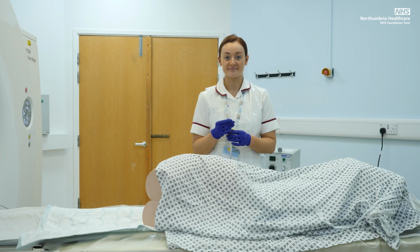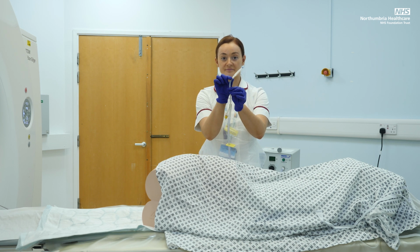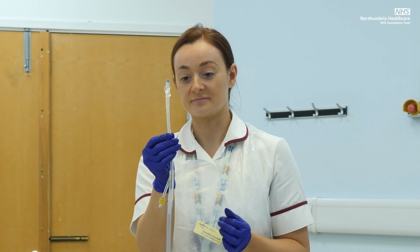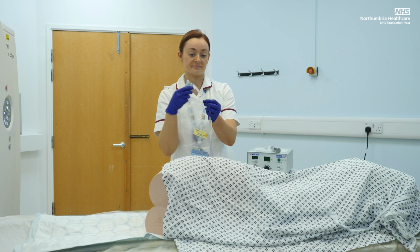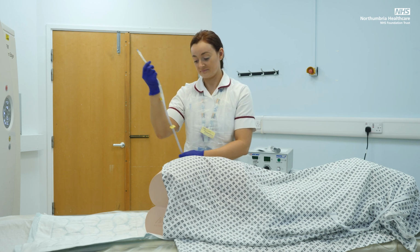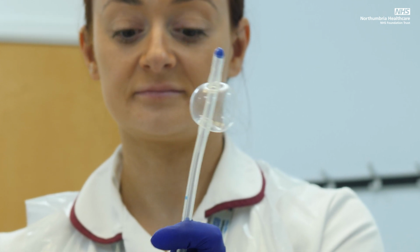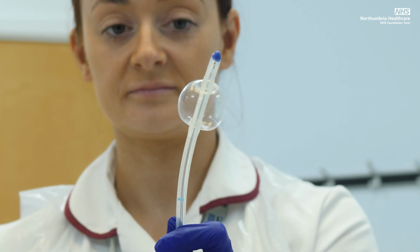We will then proceed to insert the tube into your bottom. This is a very thin and flexible tube. It only sits in your bottom around 10 centimetres deep. It will contain lots of jelly, some lubricant on the end to make it as comfortable as possible. It may be a little cold. We will then inflate a small balloon on the end to help keep this in place, so you might feel a little bit of pressure in your bottom.